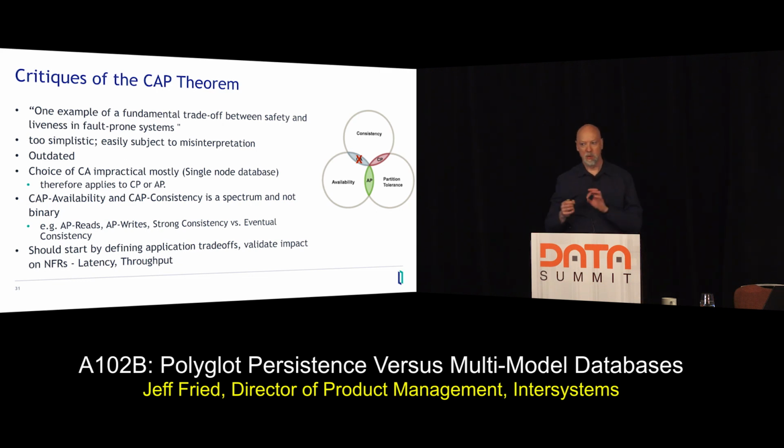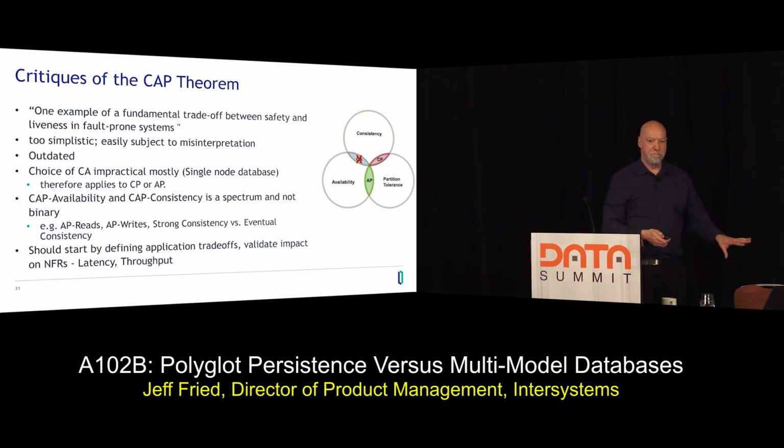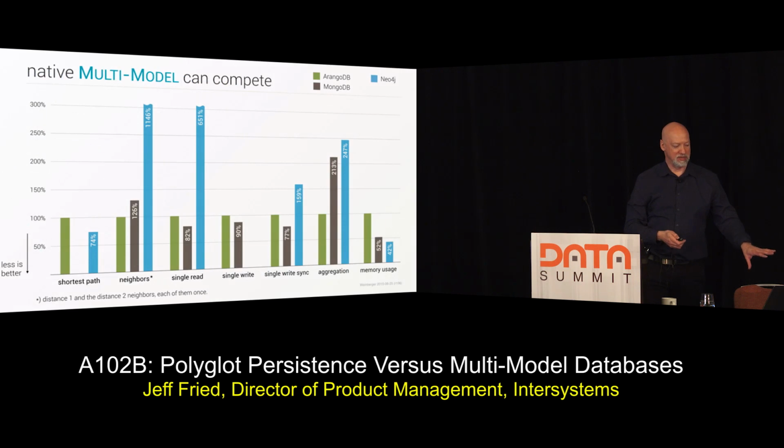So the takeaway from this is there are some intrinsic trade-offs. You really still need to know from your application standpoint what kind of availability you need, just like you need to have a data architecture. But this is overblown as a case for polyglot persistence.